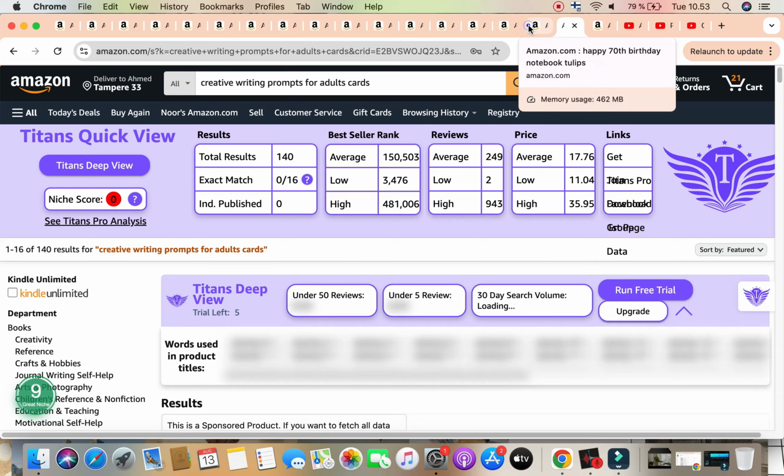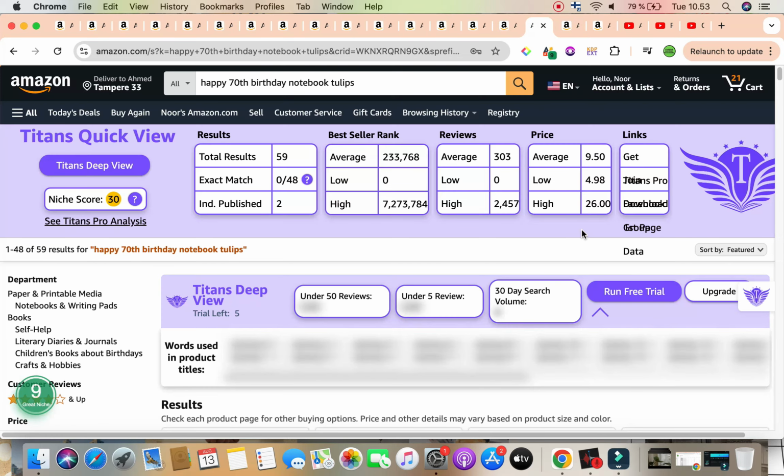And our final keyword for the day is happy 70th birthday notebook tulips. Happy 70th birthday notebook tulips is one of the rare keywords nowadays that you can come across to do with notebook niche. Now, creating a notebook niche is really easy, as you know, but it seems to be oversaturated with all the notebook keywords being taken advantage of. But this one's a quite good one.